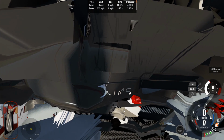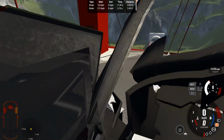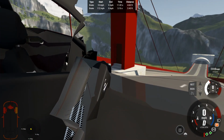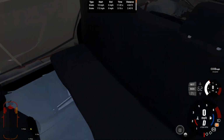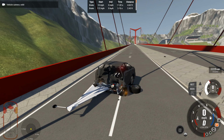And not only that, we got the engine exposed. That's pretty weird. And not only that, the driver would have been liquefied. Passenger, I'm guessing same thing. Yeah, the debris is in his legs and face. The rear, not even counting any G-forces, they would have survived. Literally, if you want to drive a car, drive in the back seat, not in the front seat. It's pretty much the word of truth right there.